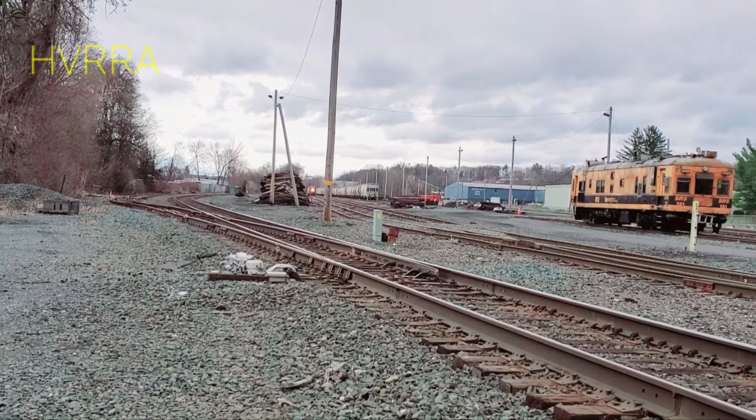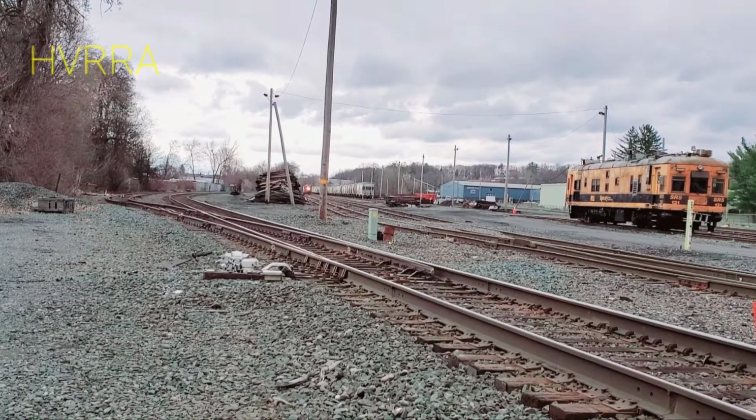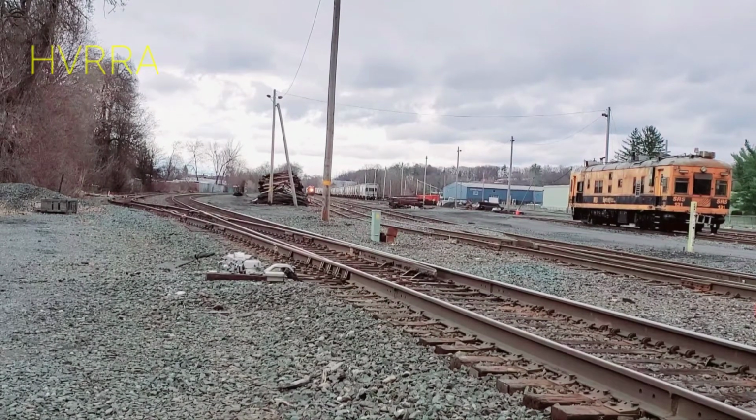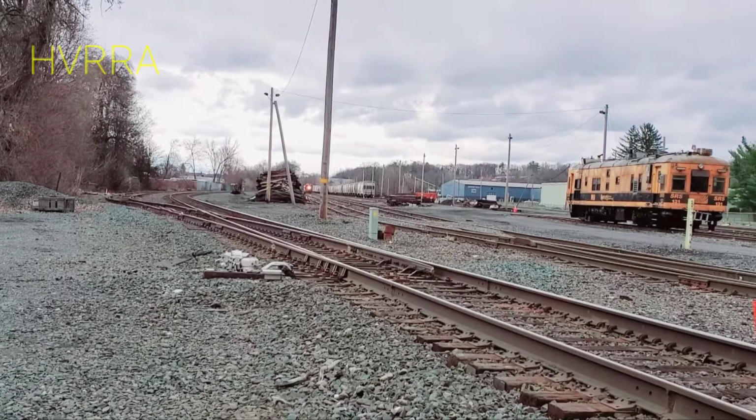I don't have my binoculars with me today, so I can't see what this guy's doing down there. And it is about 33 degrees right now.